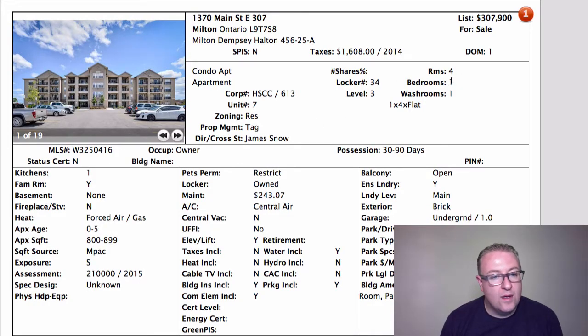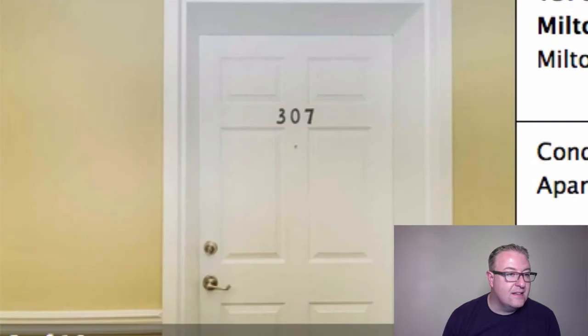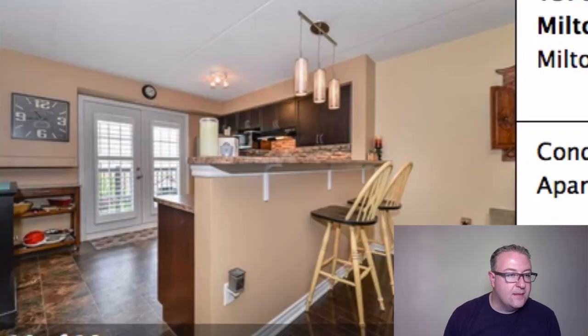Okay, so we've got one here. It's listed as a one bedroom. I believe it's a one bedroom plus a den. There's no room sizes. The pictures look decent. I think it's the Hampton model, which is 893 square feet. It's an open concept design.